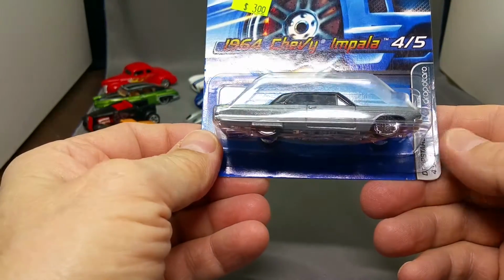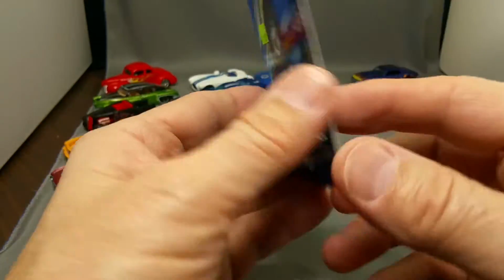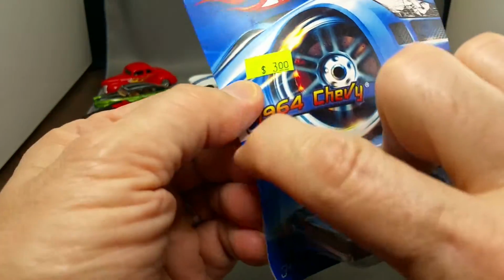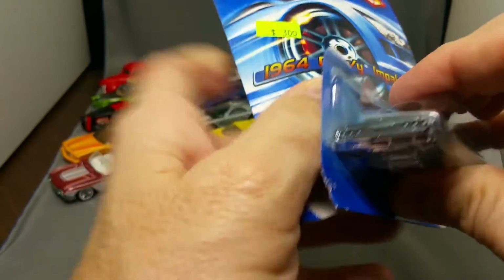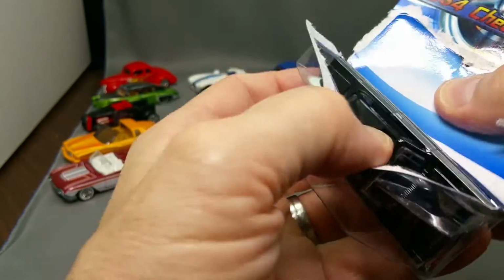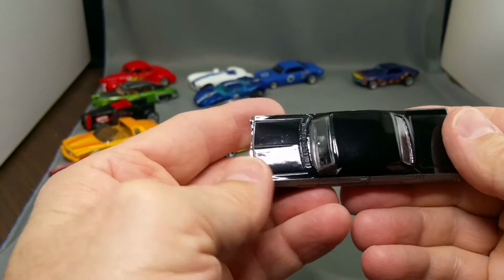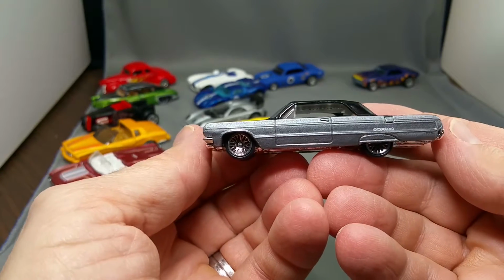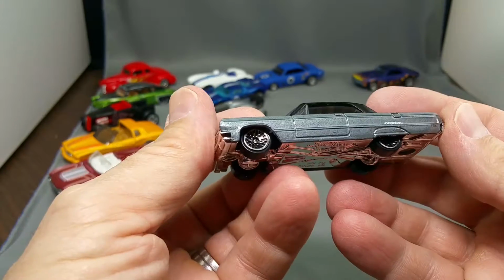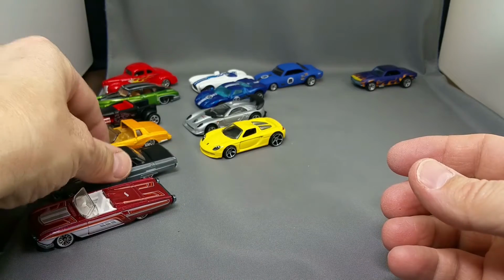Look at this Impala. Ooh, wowee. 64 Chevy Impala. It is a 2006 model. That's about 10 years old now. This looks nice. I love the gloss paint. Let's see how that looks once we get out of the package. Come on out. Oh, wow. Look at that. Beautiful, beautiful gloss black paint. Wow. That is a gorgeous, gorgeous car. That is a sweet, sweet car. Put that there next to the Monte Carlo.